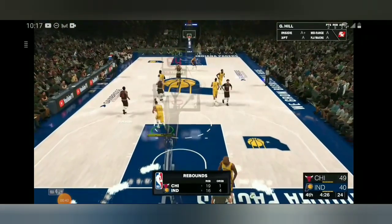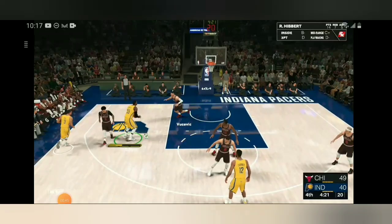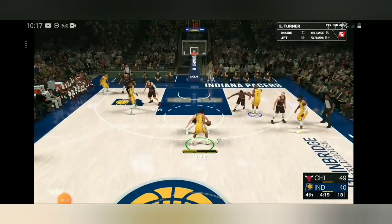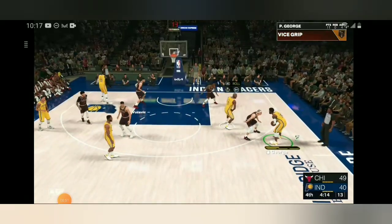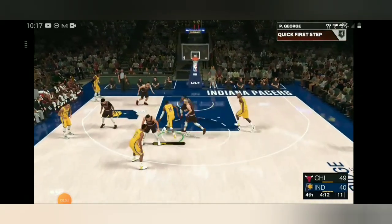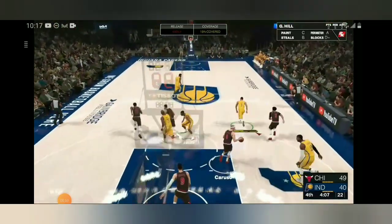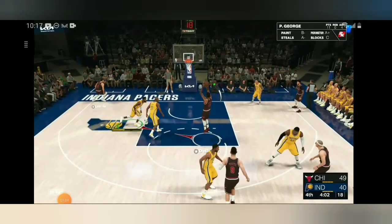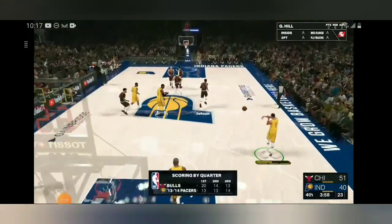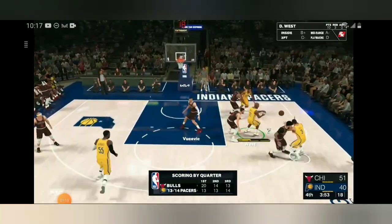DeRozan. How much more efficient can DeRozan be? Look at what he's done to this point. Outside Turner. West, right side. George up top. Back to West. Misses the layup. He had him with that pump fake. Paid for effort, but when there's that much resistance at the rim, better find another option. Throughout the evening, he's gotten to his spots, and the defense has not adjusted.